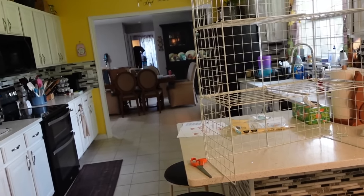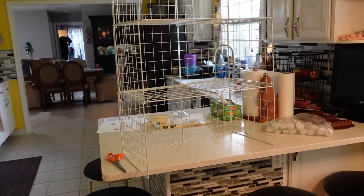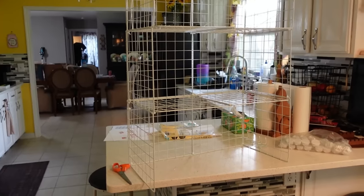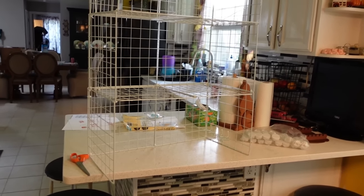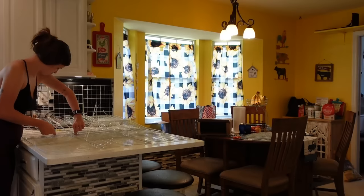I don't know if two more will be too long. I should actually grab a tape measure right now and measure, because if I do two more off to the side, then it would be twice the size it is now. But anyways, you get the idea of what it's gonna look like.